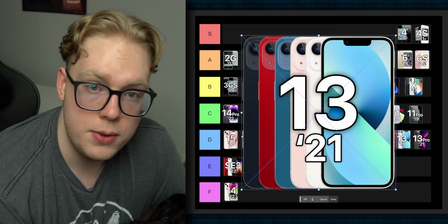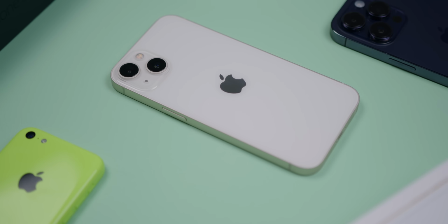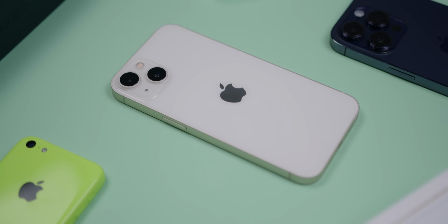Okay, next we move to 2021. So we start with the iPhone 13 and 13 mini. This was a great phone. It was a solid upgrade over the 12 with the chipset, and the cameras and everything got a little bit better. The battery life for me was a big standout. The 13's battery was quite a bit better than the 12's, and particularly the 13 mini got a couple extra hours of life, which was really needed.